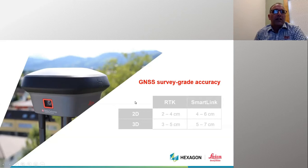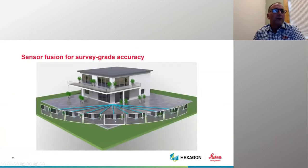So GNSS survey grade accuracy. With regular RTK, being network or base radio, you're looking at two-dimensional from 2 to 4 centimeters and 3D 3 to 5 centimeters. With the PPP and the SmartLink service, you're looking at 4 to 6 or 5 to 7 centimeters, 2D or 3D respectively.